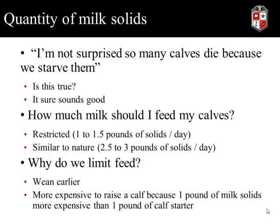You end up going to their dairy and they're weaning at 70 days, 80 days, 90 days. And so all I tell them is, if you're going to feed that total amount of milk, why don't you just shorten the window and actually then wean them? And then a lot of people look at it as more expensive to raise a calf because 1 pound of milk solids is more expensive than 1 pound of calf starter. So it is more expensive to raise them to weaning when you feed more milk to them.